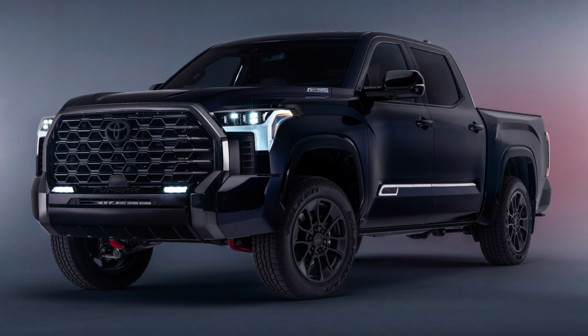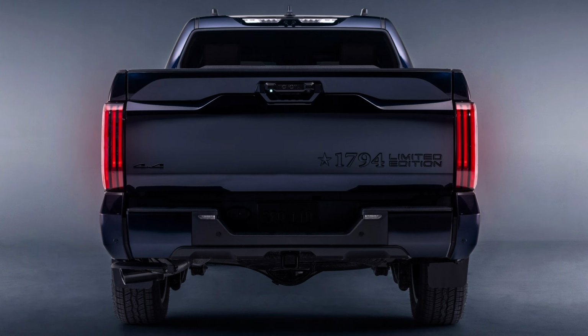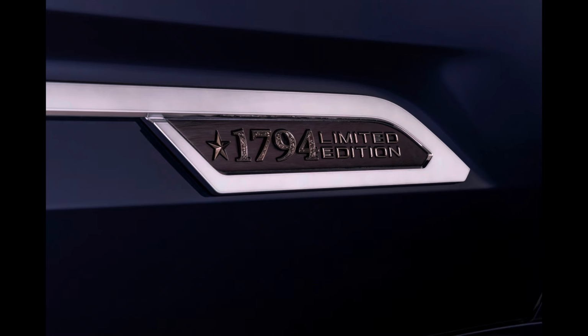The truck is also set up in a unique way. First off, it's a 1794, which we know is loaded with chrome. Well, this 1794 limited edition has all blacked out dark chrome. It has a Toyota 20-inch wheel on it. It has the TRD Pro suspension. It has 1794 limited edition on the back tailgate of the truck instead of saying Tundra across the tailgate. It has the power bed step and the power side steps. And it also has the locking rear diff, multi-terrain select, crawl control. No TRD package, it's its own thing.